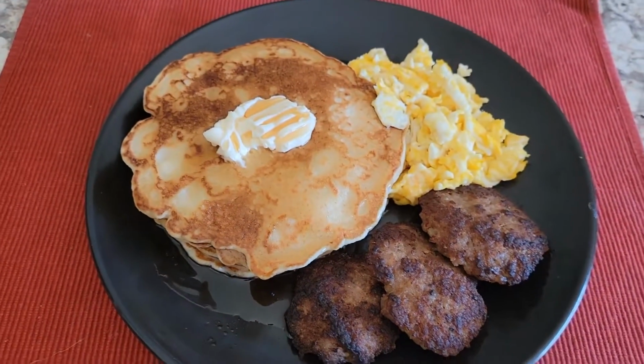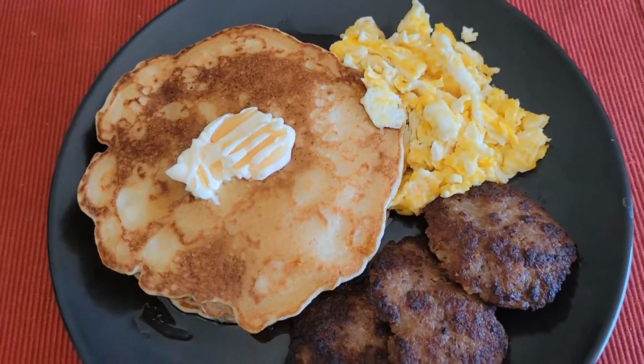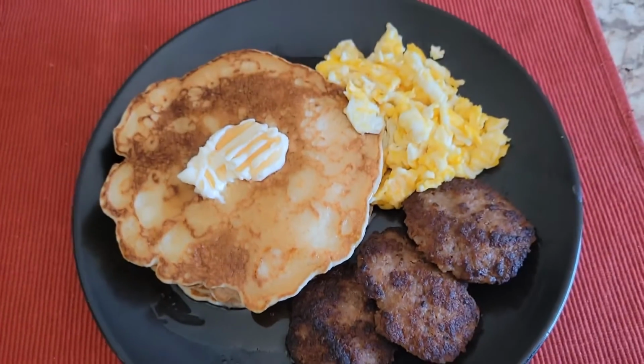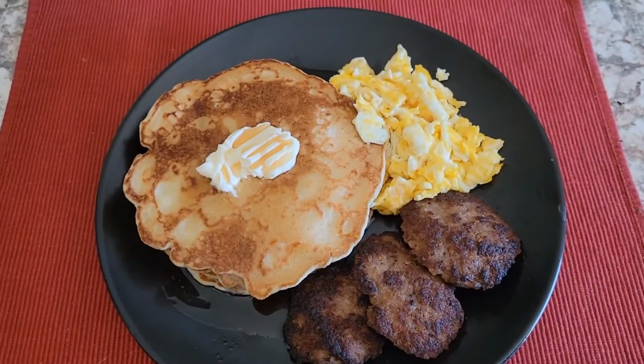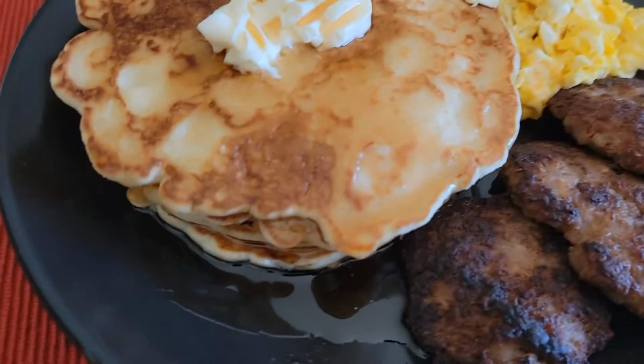And this is what everybody else is having. Oh yeah. The discipline of it all. Yes, yes. This is what everybody else is having. The sausage, the eggs, the stack, the stack.